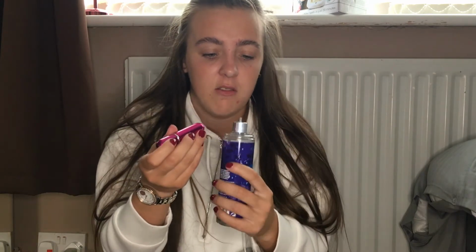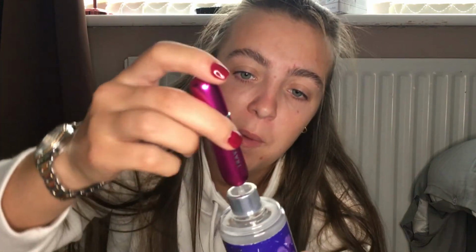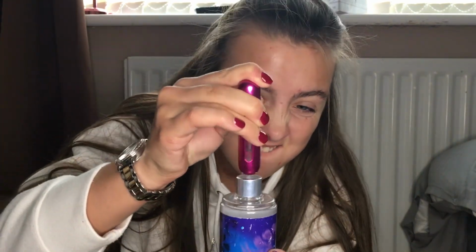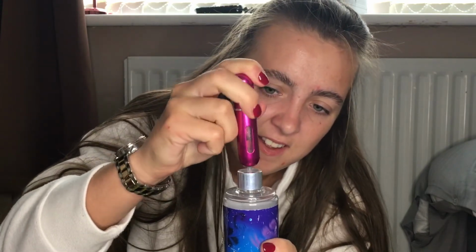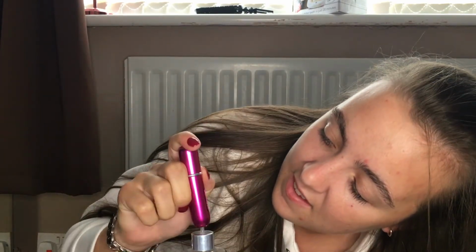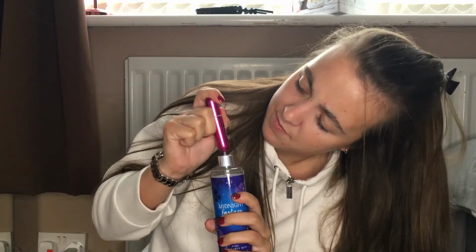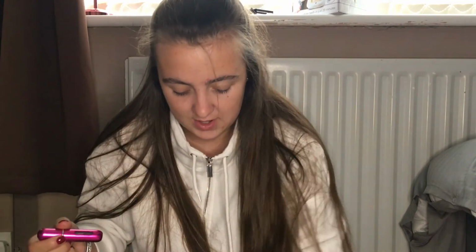I'm using the Midnight Fantasy by Britney Spears, but the spray version, the body spray, not the perfume version. So basically you just pop it in the top, and then you can see how much it's filling up. And then that's literally it. I've not filled it right to the top, I've filled it like that much. I'm going to put the lid back on now before I get it all over the carpet.